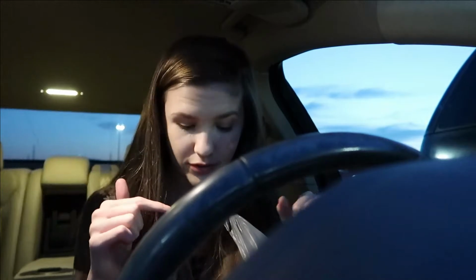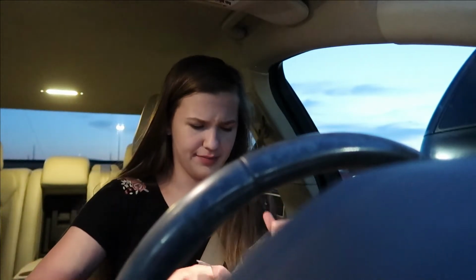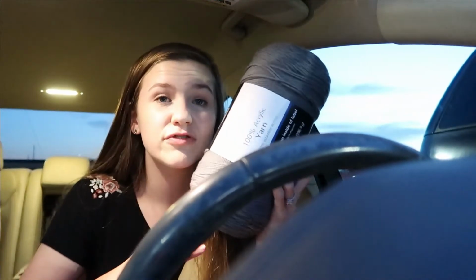The total was $19.05. That is including tax, which I believe in Florida the sales tax is 6%. So the actual yarn was $17.72, not including tax. But the cheapest brand was definitely Mainstays, which is Walmart's brand. Let me look. Mainstays was definitely the cheapest brand for yarn.